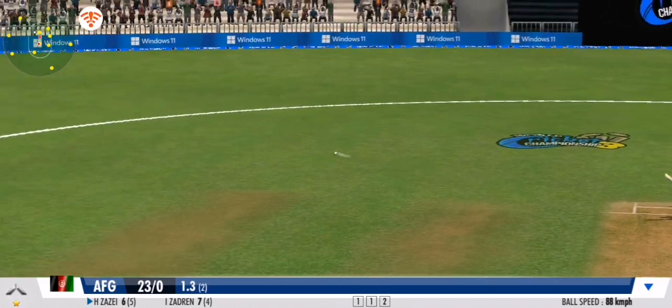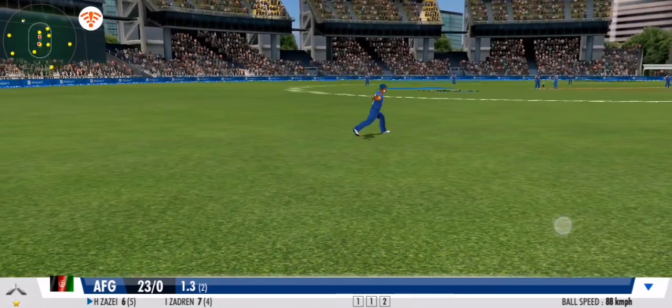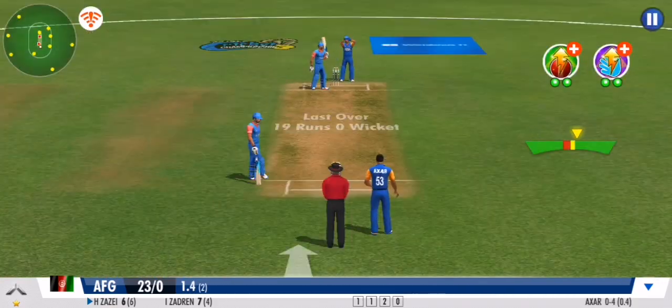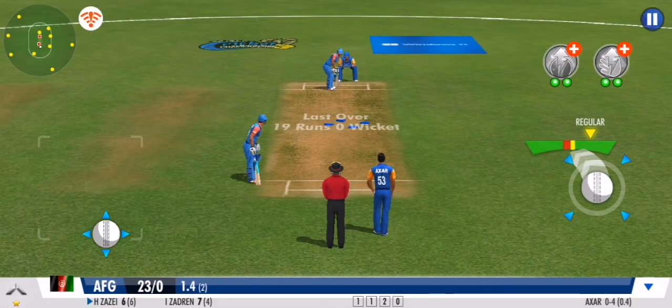He bowls a brilliant flipper to deceive the batsman. Fine wrist work. He deflects that one down to the leg side. The clever one that left no room for the batsman. Dot ball.